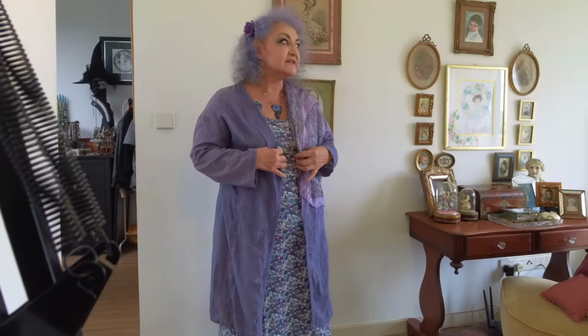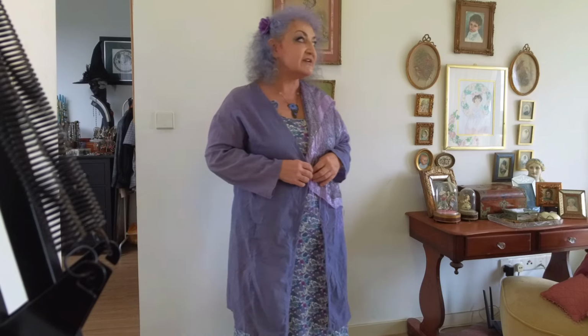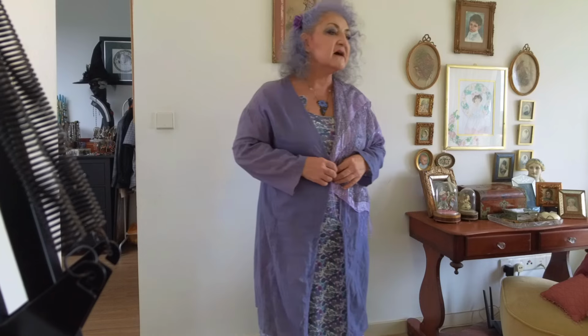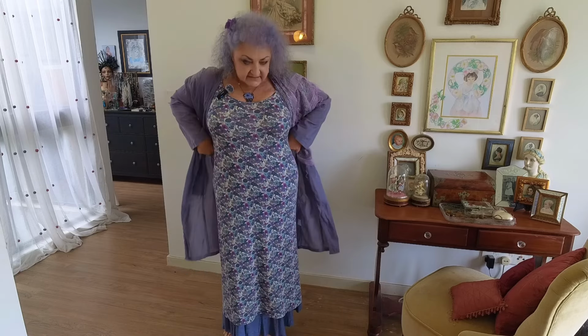Now, for my generation, and I'm just coming in at the end of the boomers, and probably the next generation after that as well, our mothers and our grandmothers wore slips or underskirts under everything. It made their dresses hang nicely. It made their underwear, and they had very clunky underwear, not show. And in a way, what I do by putting a skirt underneath has the same effect as wearing a petticoat or an underskirt.